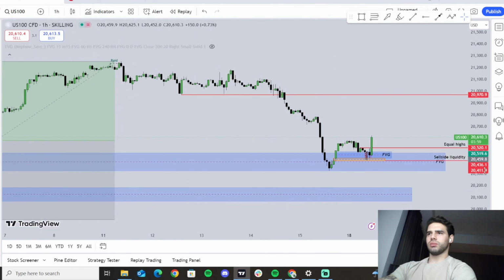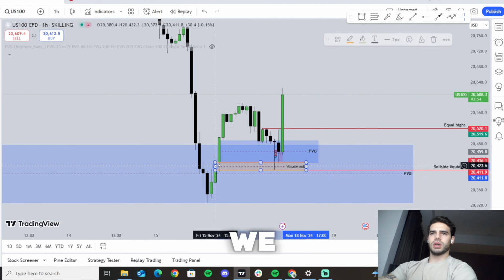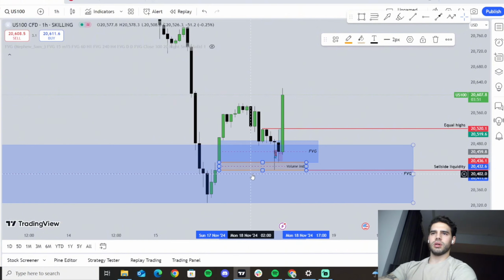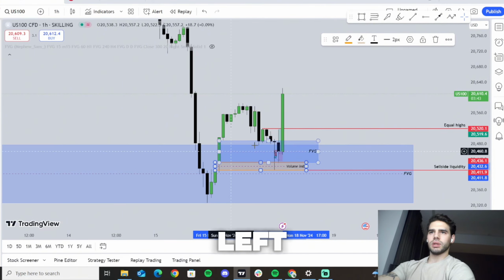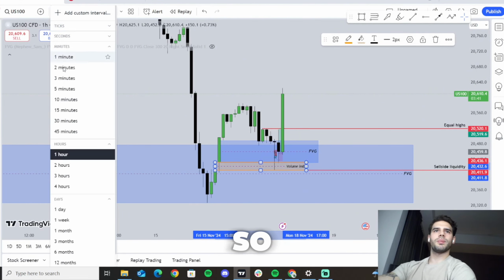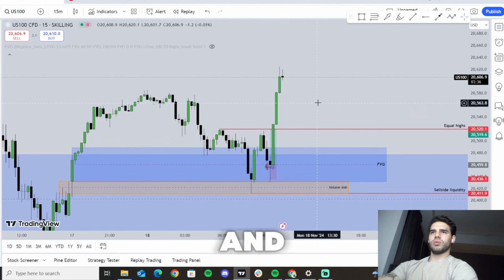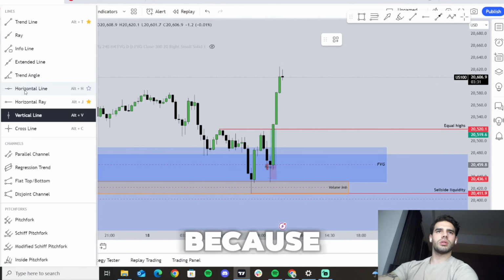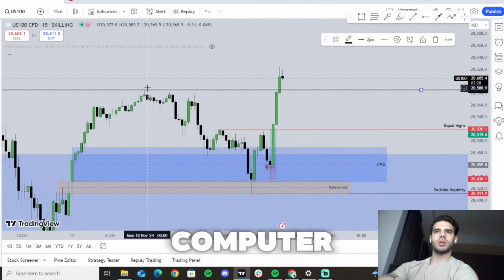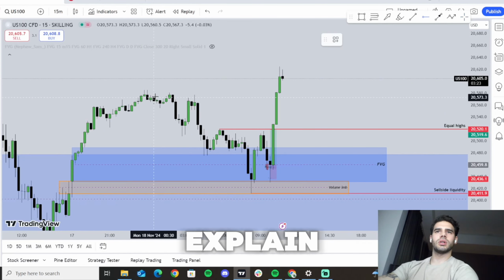So zooming back into the 1 hour to see price a bit better, what we can see is that we already created some bullish price action here. We had this strong displacement to the upside. We had this volume balance here, and we left also another 1 hour fair value gap. So all this to long from. And one of the main reasons why I decided to take this long, because at first when I opened my computer, the price action looked a bit bearish, right? So I will explain right away.